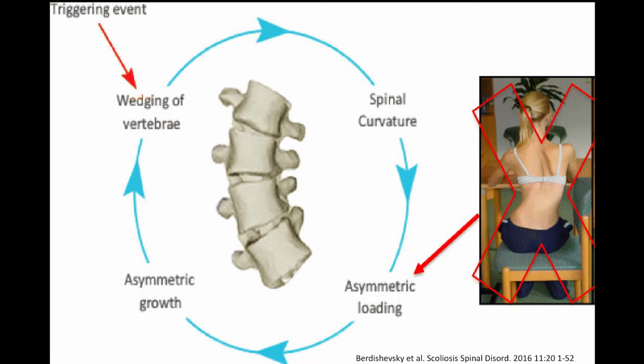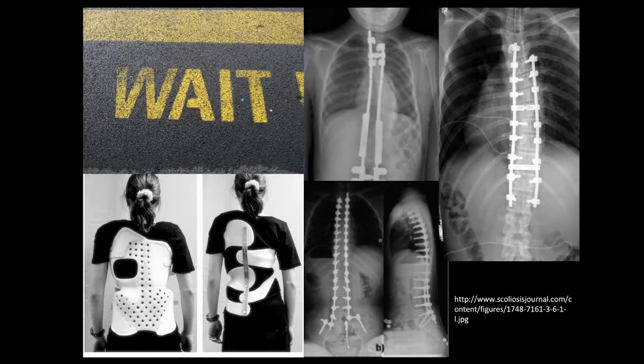I like to liken this model to weighing down a young tree, like a bonsai tree. It's a progressive model where the more curvature you have, the worse it gets due to uneven loading. Currently in North America, the treatment we have is actually very passive. We have a wait and see treatment, and then as it progresses and gets worse, we have bracing and then surgery.